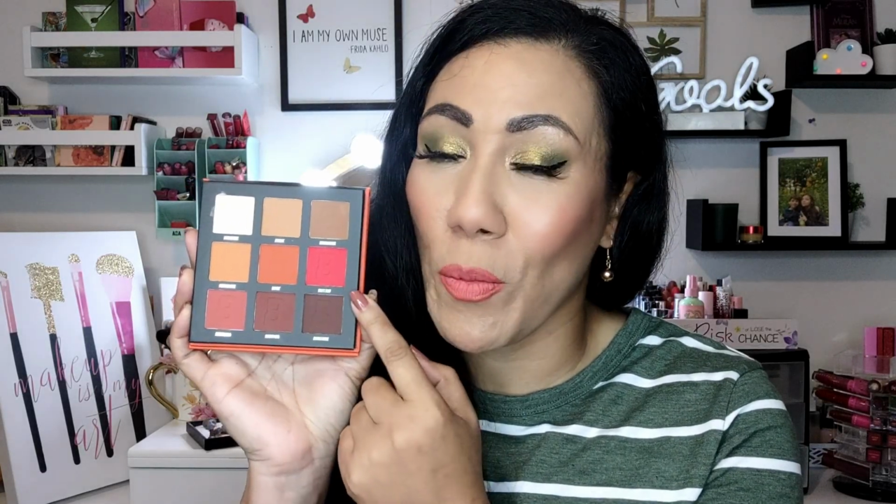This red right here is a vibrant, true to color red. We all know that formulating reds can be very difficult, in which they may come off more pink than red. This one is an actual true red, and it was fiery. It was beautiful on the lid. These oranges were absolutely gorgeous. You can make a beautiful soft neutral with these toffee cream shades up here, and these deep tones down here.